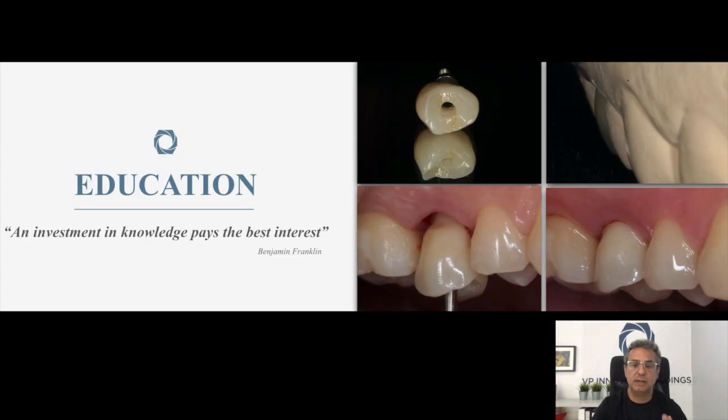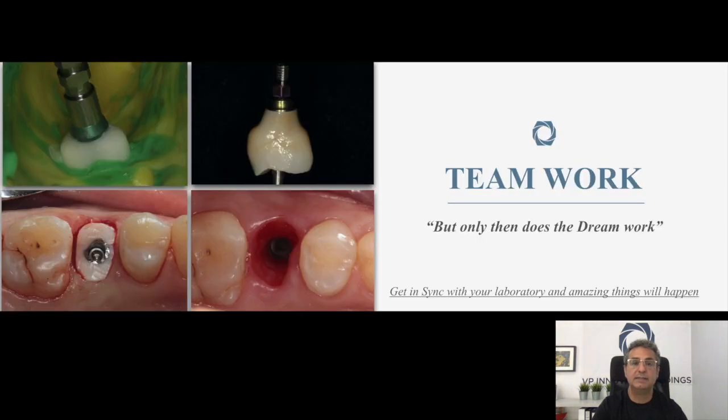And of course, education. We'll be doing a lot of seminars and a lot of lecturing around the world, once all this COVID is over, hopefully very soon. And investment in knowledge pays the best interest, as Benjamin Franklin once said. And again, teamwork. Teamwork is important. Only then does the dream work.